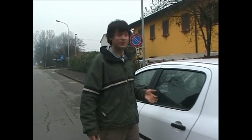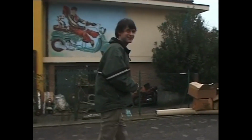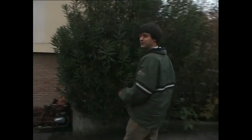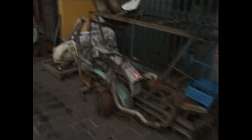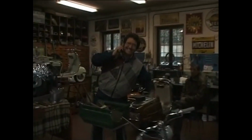Right, here we are, Casa Lambretta. Very exciting. Straight away, we see J ranges, frames, brand new frames, half restored LDs, Series 1s, 42L2s. Fantastic. And here we are, actually at Casa Lambretta itself. And here is our man, Vittorio Tessera, the main man.